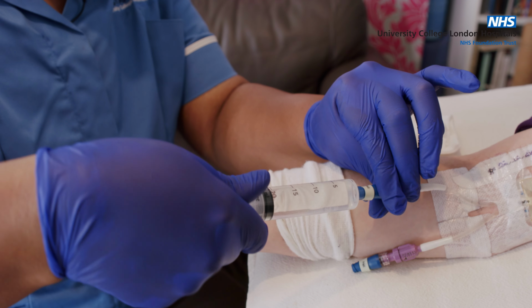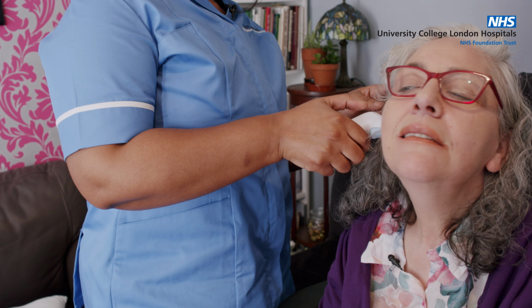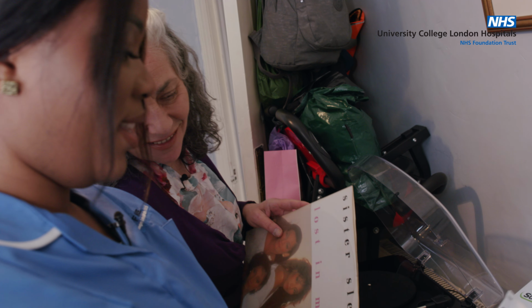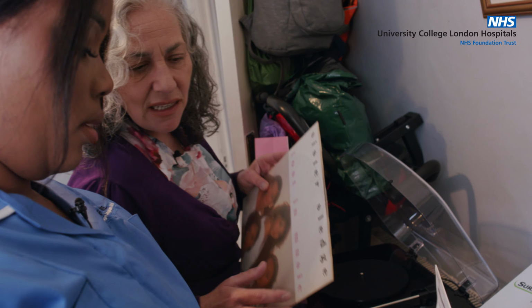So I may come just to administer a medication or just to check her vital signs, but that can be like a 20-minute task. However, I'm there for 40, 50 minutes, maybe helping her out with organizing her desk or helping her read a letter or helping her get dressed. It varies. Our role encompasses so many different things.